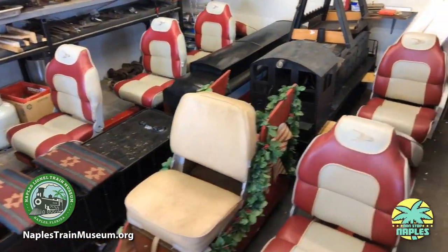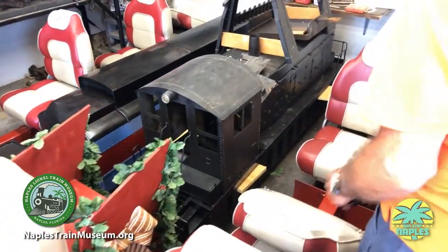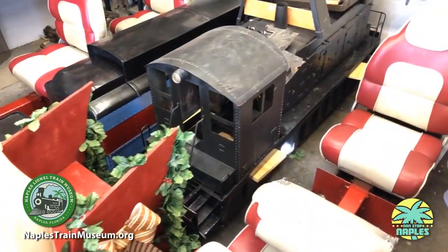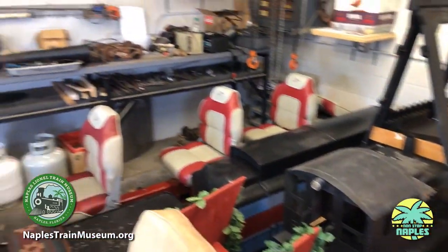What do we got? Just a shell back there, or is that a retired switcher there? Yeah, it is a switcher, and it is a shell from the way it appears now. Probably just needing some more work. Wow. Well, you guys got all the stuff here.